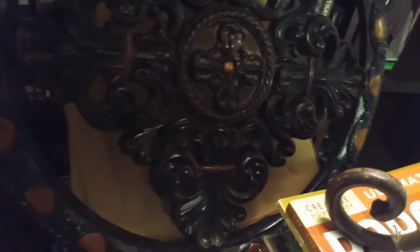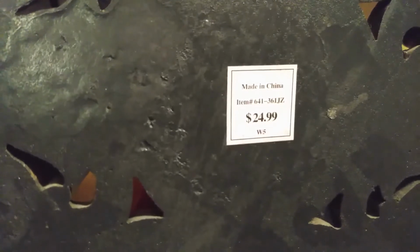First off, let's look at this beautiful, whatever you call this thing back here. Very solid piece, very heavy. This is made for hanging. See, it's got the thing here to hang it. And if you look at the price here, we got $24.99. So there we go, right. $5 to the good if I get asking price for that, which I probably won't.